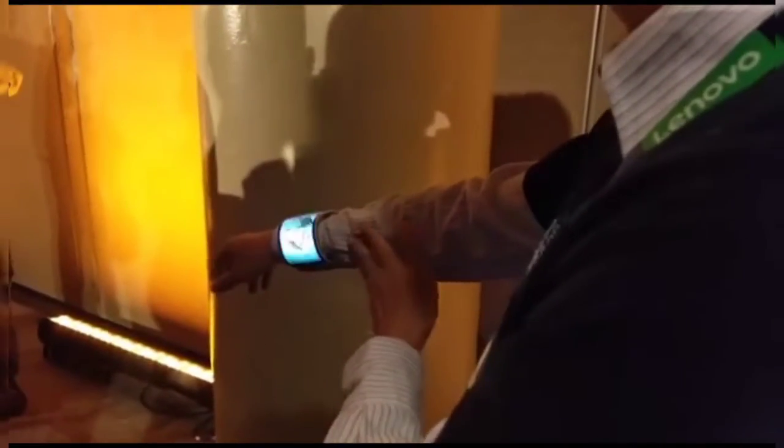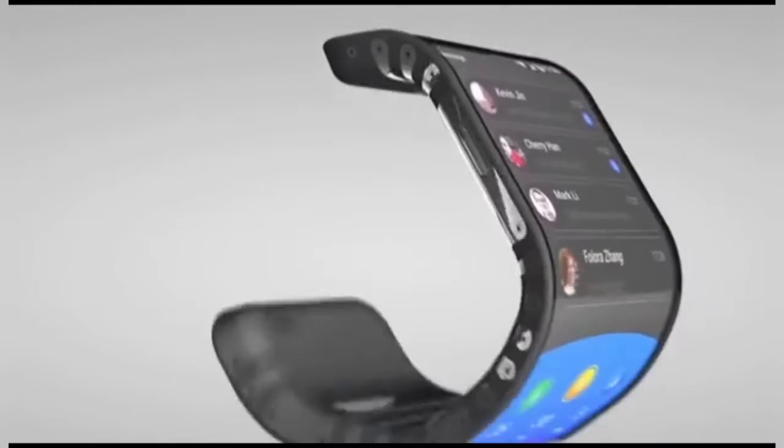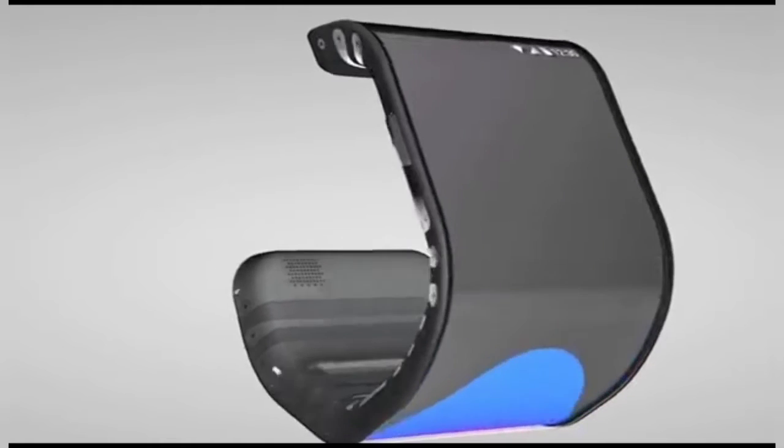When the phone was shown to the press in a closed event in San Francisco, the representatives of Lenovo recognized that the screen can still crack like shattered glass when rolling it. The electronic insides of the C Plus are divided into different segments, and so the phone can be used as a smartwatch. And the interface changes according to the way you want to use it.